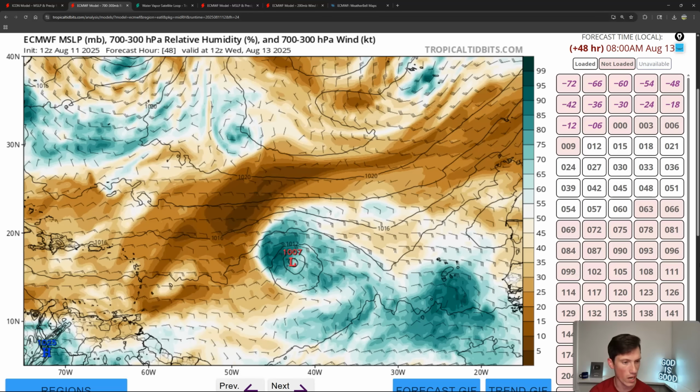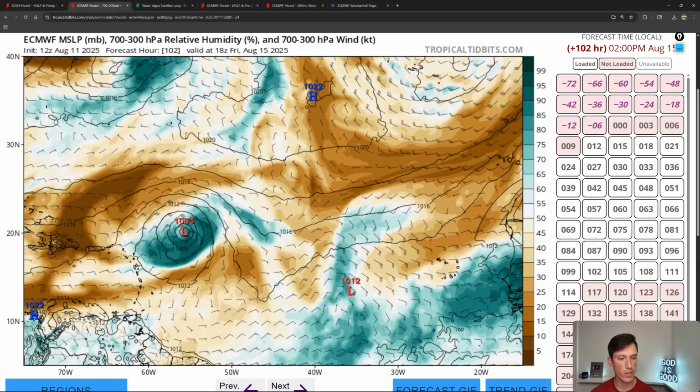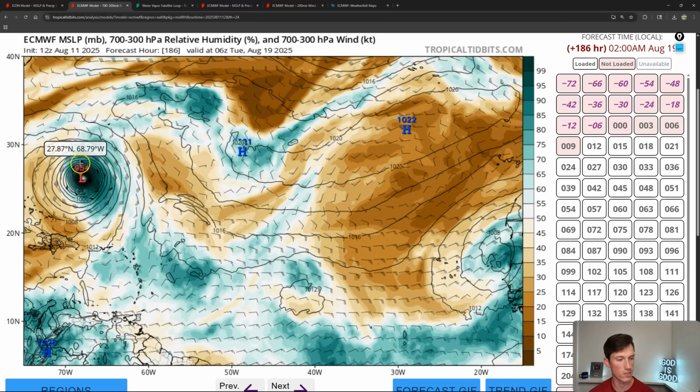You don't have the rocket fuel of the Southwest Atlantic, the Gulf, and the Caribbean as far as sea surface temperatures out here. Sea surface temperatures in those areas I just mentioned are in the mid to upper 80s, some areas low 90s. So this thing's going to be plowing through this dry air. And until it enters a better upper wind environment, it'll struggle. But then eventually it takes off, as you can tell as that number begins to drop, a deepening low pressure.